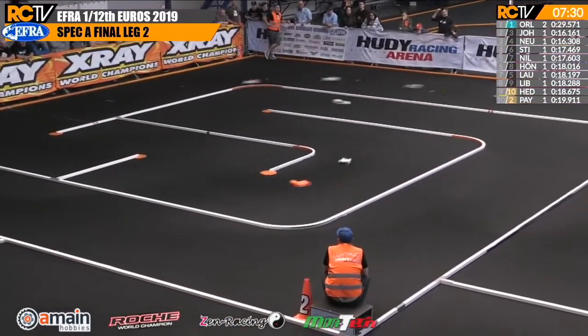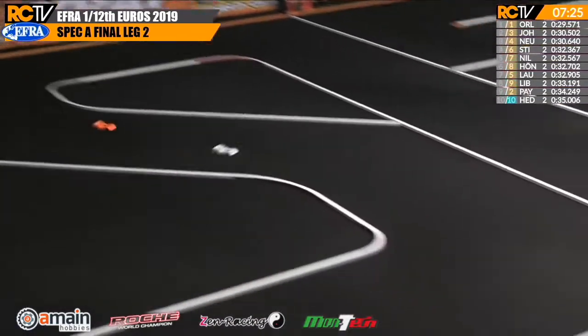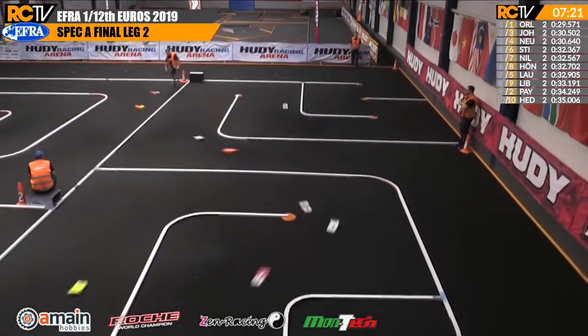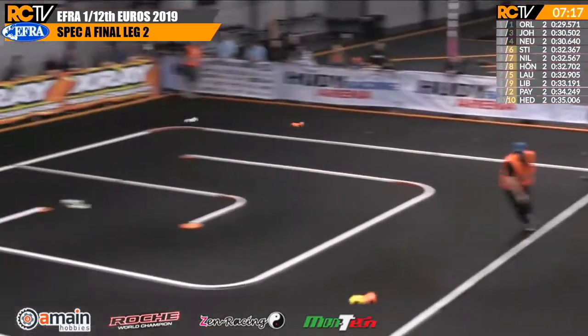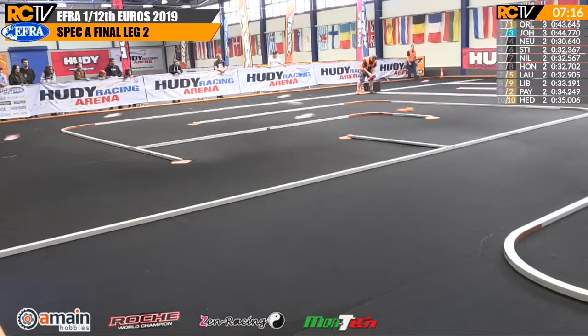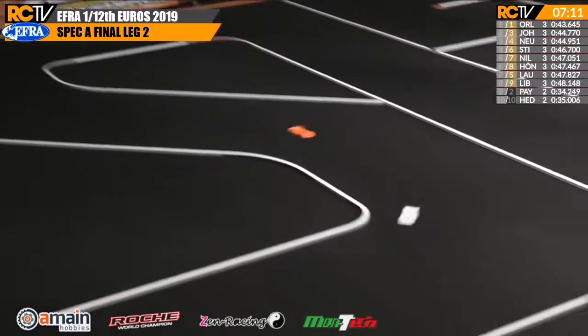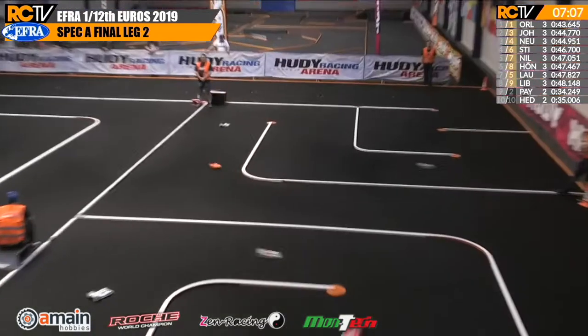That's the battle we want to be watching. This is second and third. If Neumann can get past into second, then he needs to hunt down and pass his teammate to seal the European title. So Michael Orlowski has checked out at the front. We are watching the battle for second and third between Nicholas Johansson and JORN Neumann.